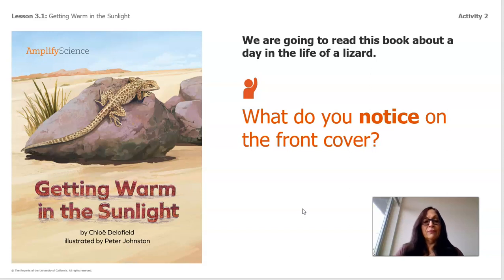So let's take a look at the front cover. Here we see a lizard, and I see that he's on a rock, but I also see other surfaces. And I can kind of predict that it's probably early in the morning and the lizard is walking around maybe to find some warmth, but he doesn't want to get too hot either. So in looking at the pictures, we're going to see the different types of surfaces that there are. And I want you to be looking at and make predictions as to whether they're hotter, they're cooler. So we're going to practice making our predictions and our observations. So I'm ready to begin.